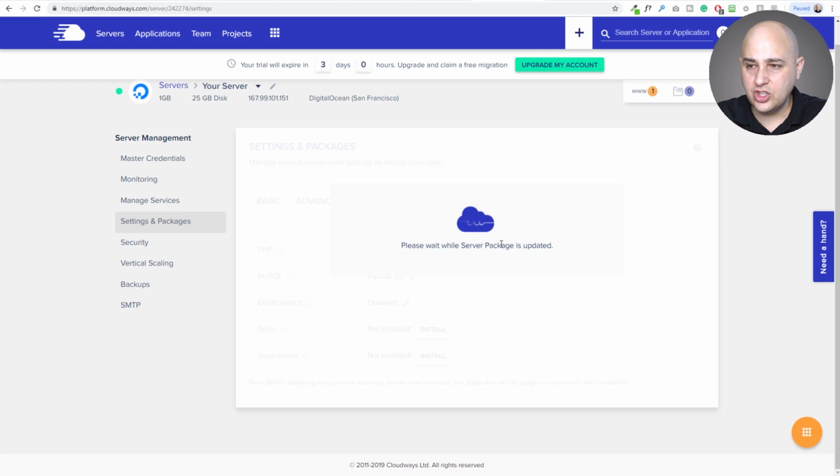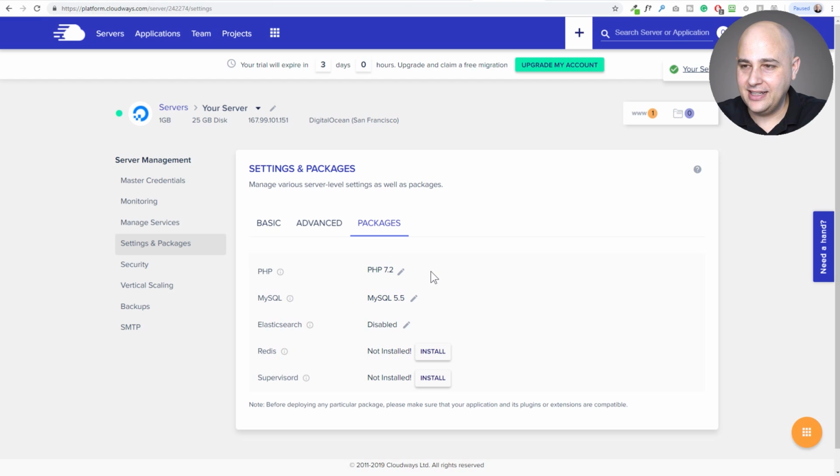You can enable Elasticsearch, Redis. I might be pronouncing that wrong. That is a certain type of caching that I should do a separate video on because I use it on my website. So let me just wait till this package gets updated. Okay, so now I'm updated. I've got to stop doing that in the middle of these videos.